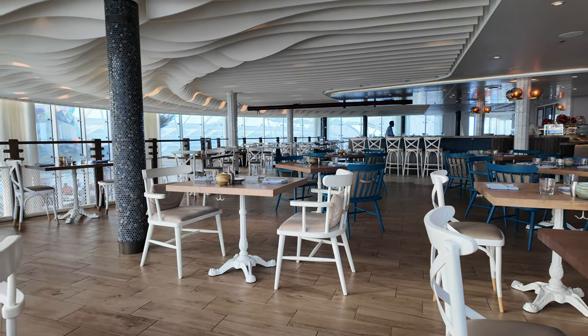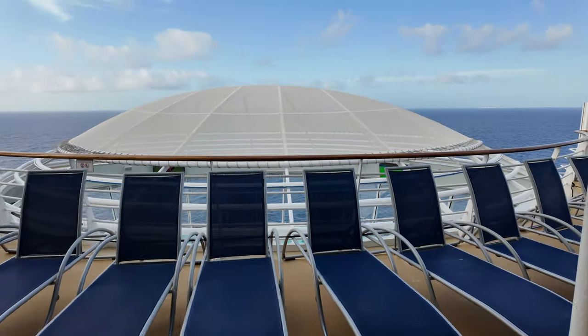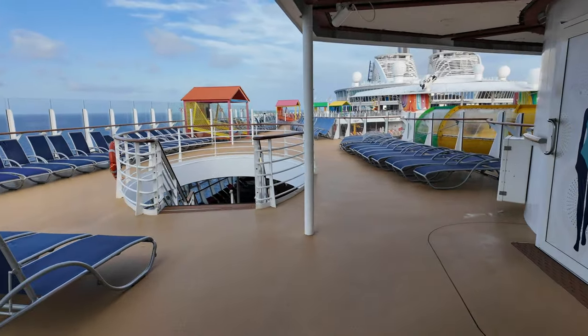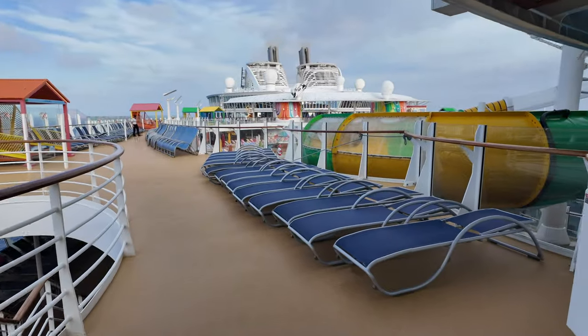This is going to be located above the Solarium Cafe, and it's a little bit open air with the Solarium Cafe, which is kind of cool. I really like the location of this restaurant, probably my favorite of the specialty restaurants on board. You just have really great sail away views, which was when I dined there with my brother-in-law.